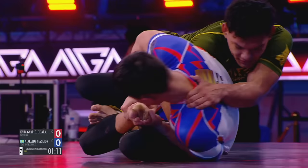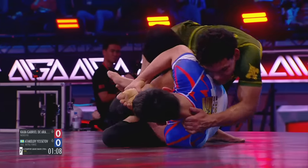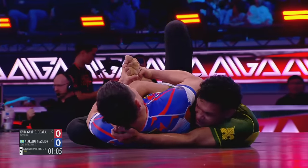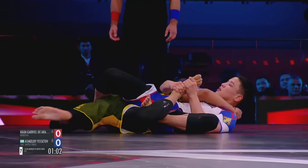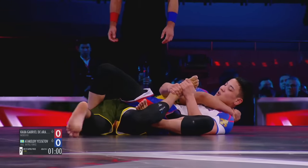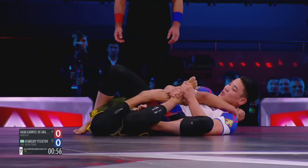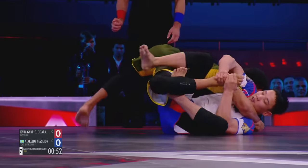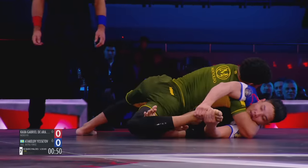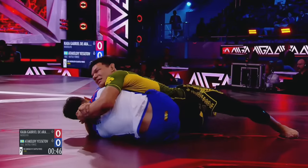Does a nice job of hooking the free leg, so he's managed to deny the leg entanglement. Kaua Gabriel, his leg is completely torqued here, but he's going to come out, he's going to come on the back. Oh, he may not, there's a calf crush in action, look at this, hip lock and calf crush. Kaua Gabriel is trying to come around to the back, he's got a rear body lock, but look at the position of that knee. He's got to be careful.